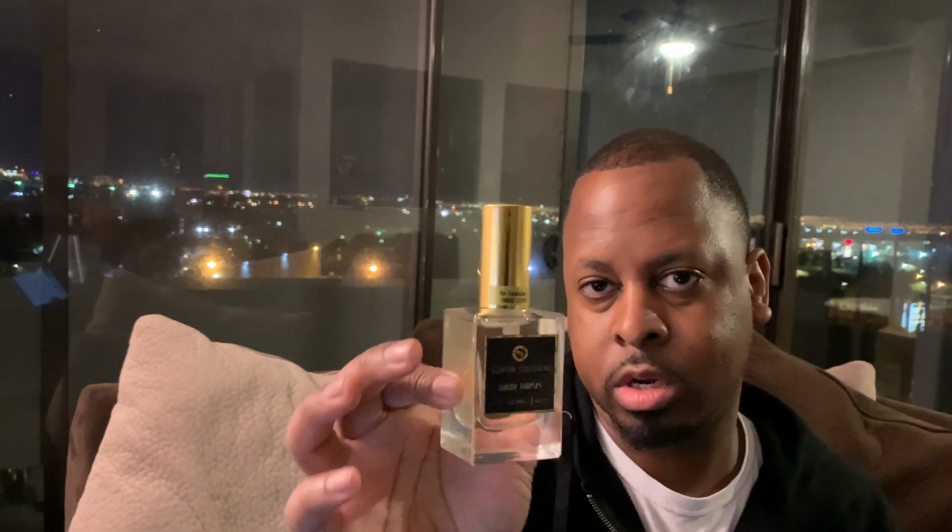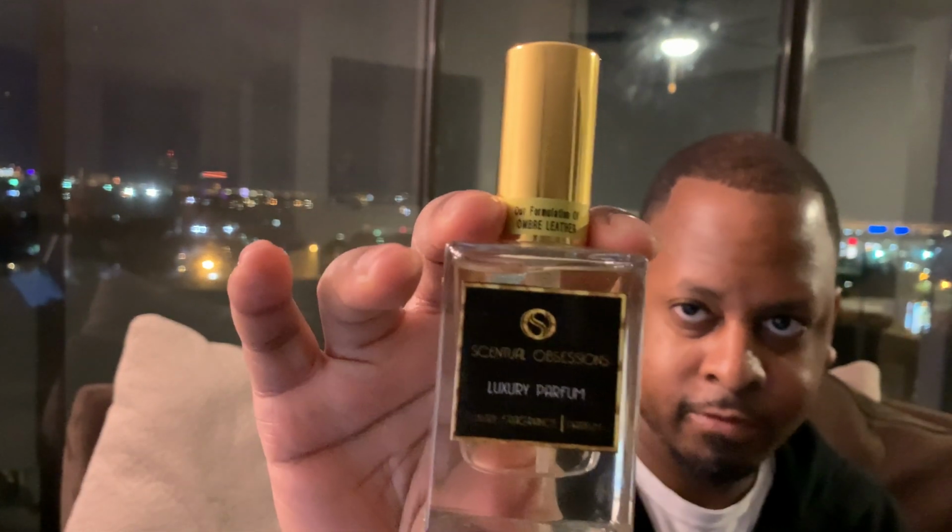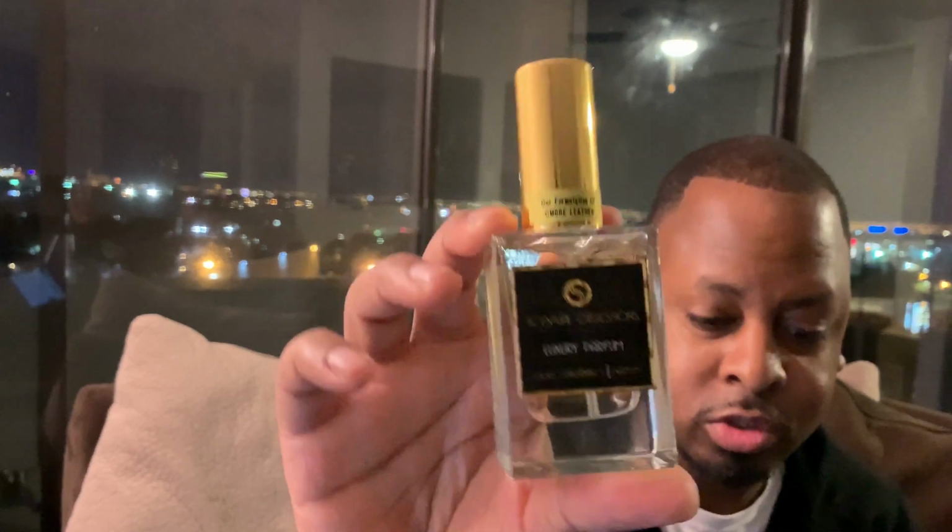The only difference is that the leather note in this, while it smells like leather, smells a lot more synthetic, and it doesn't smell as natural of a leather as the Tom Ford. But again, this is a $30 fragrance that actually has more juice in the bottle, and this is a $95 fragrance with about 10 mils less. So obviously with that price difference, you would expect a difference in quality or a difference in smell.